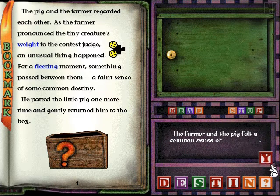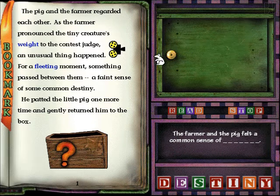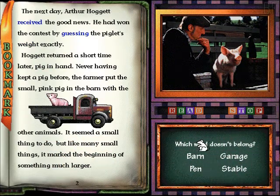Terrific! The pig and the farmer regarded each other. As the farmer pronounced the tiny creature's weight to the contest judge, oops. Okay, good job.